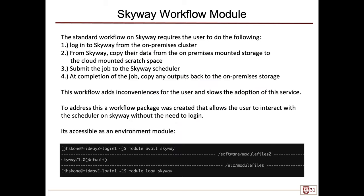And so the standard workflow requires the user to do the following things. They have to log into the Skyway resource from the on-premise cluster. They have to copy their data from the on-premise mounted storage, this project space, to the cloud mounted scratch space. And then they have to submit the job to the scheduler. And at the completion of the job, they have to copy their outputs back to the on-prem storage. This workflow is rather inconvenient for the users, and it's sort of a barrier to adoption of the service.